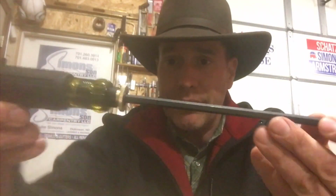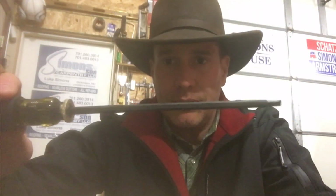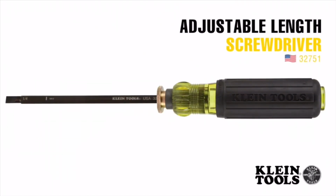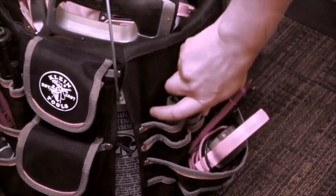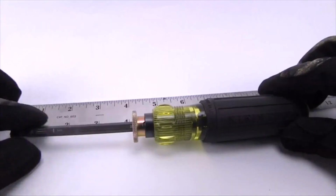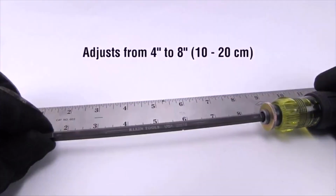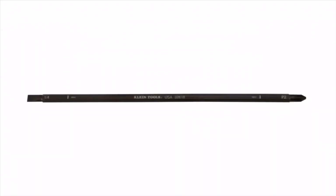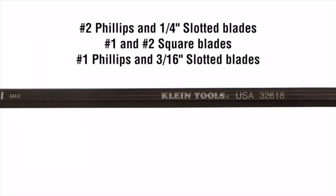Look at that screwdriver. Look how big that thing is. Just gorgeous. It says it extends out, I could grab a tape measure, to 8 inches. So I was right. From 4 inches to 8 inches. And that is solid.